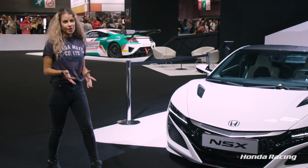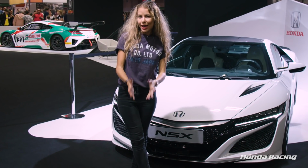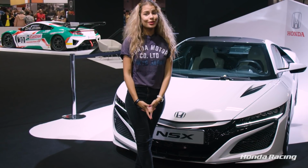It's not every day that you can take the Honda NSX supercar for a spin on track, but at the Castrol Experience, you can do just that.